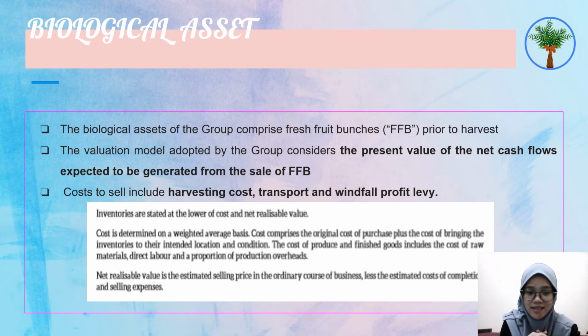So the inventories are stated at the lower of cost and net realizable value, and the cost is determined on a weighted average basis. The cost comprises the original cost of purchase plus the cost of bringing the inventories to their intended location and condition. This is the explanation for the inventories that I found in the notes to the accounts. We will see it in the statement that we will present in the disclosure part, which is more detailed for the inventories. This is just the explanation. The net realizable value is the estimated selling price in the ordinary course of business less the estimated cost of completion and selling expenses.